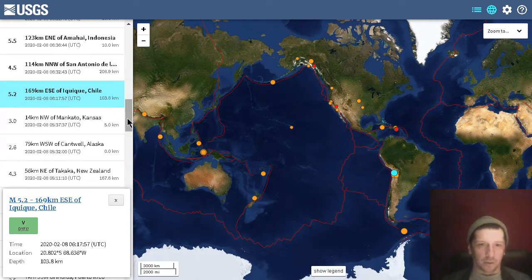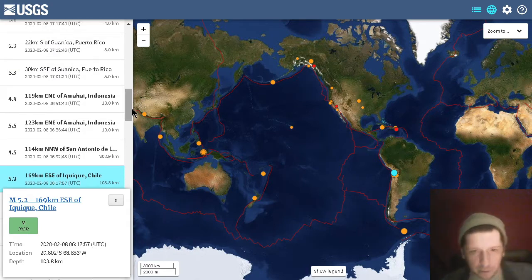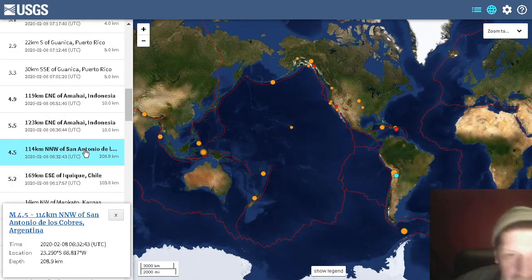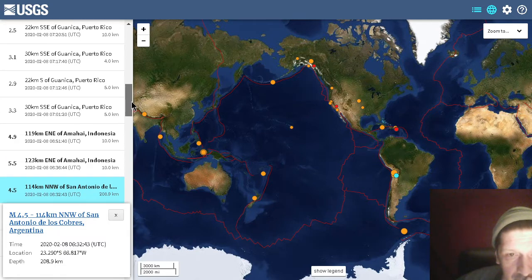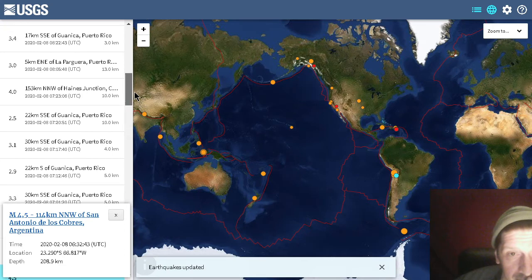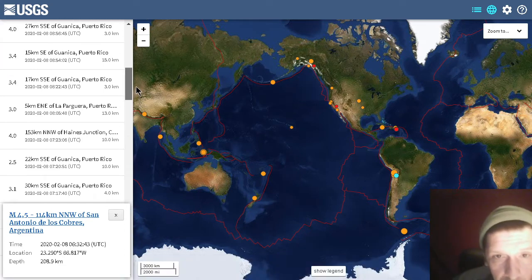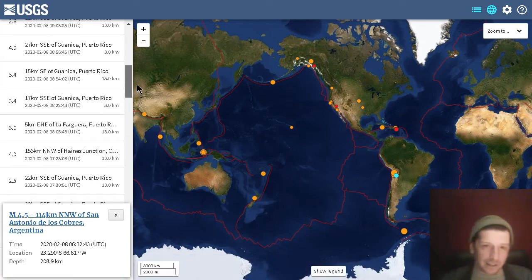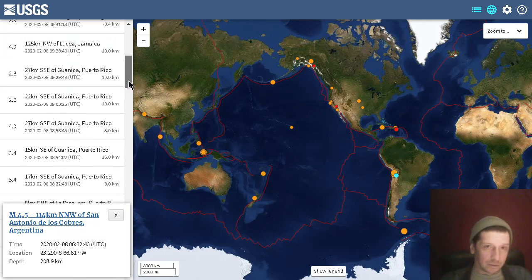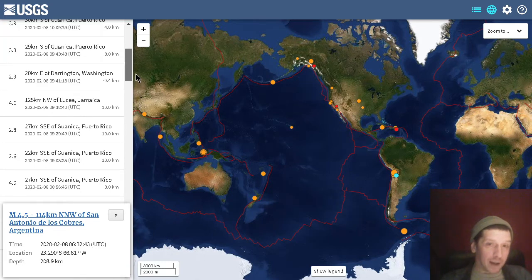So there's another one of those deep quakes we talked about at Chile. 5.2 magnitude at 103 kilometers. And then only 15 minutes later, a 4.5 at a greater depth. 208 kilometers. So there's an interesting deep quake event, a deepening of the quakes actually, over a very short period of time. Some freaky activity down deep, below the Earth's crust. Or where we expect it to be below the Earth's crust.